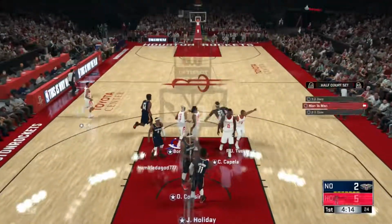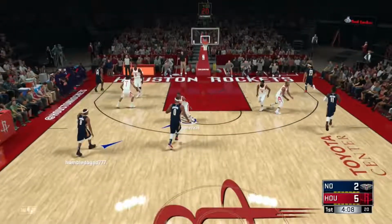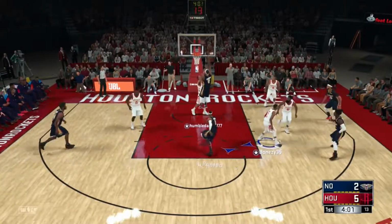It's Harden with the drive, and he finishes nicely on the layup. Yeah, good awareness there. He sees an opening and doesn't hesitate. Well, that opening right there, that's just because the defense failed to rotate.